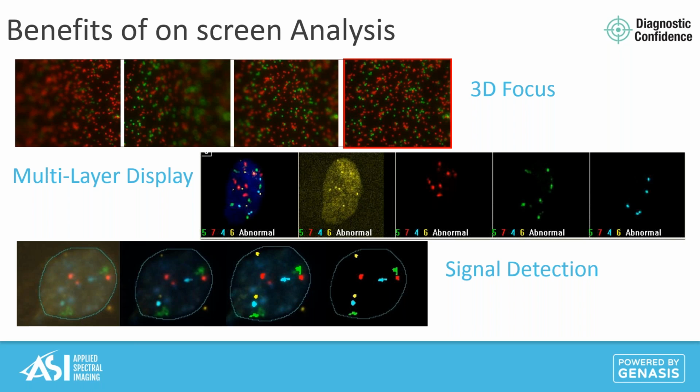And then again, this is just a closer look at the computer signal detection. It goes from the left-hand side to kind of what the original image looks like, which we always save that original view so you can go back and look and compare and see what signal quality was like, to then the enhancement view and the computer signal detection, which you can view either over the top of the cell or as well view it over just a black background to really see where those signals are.